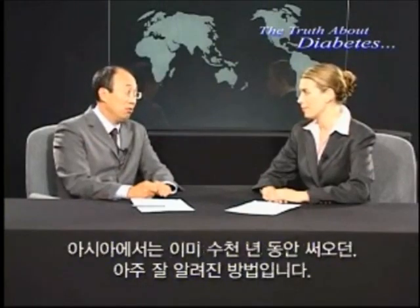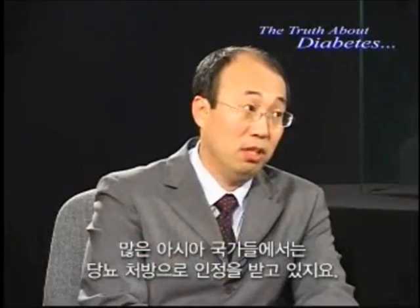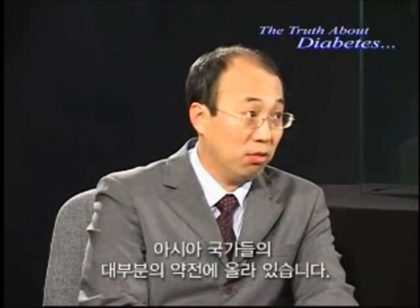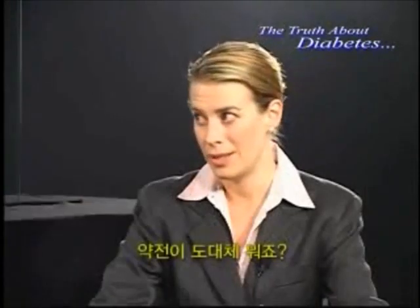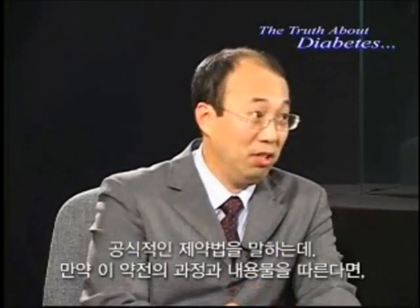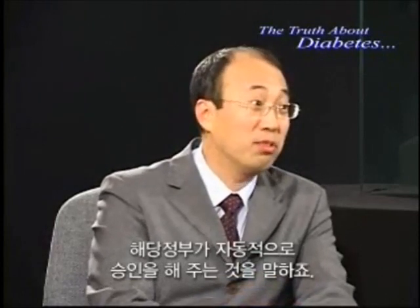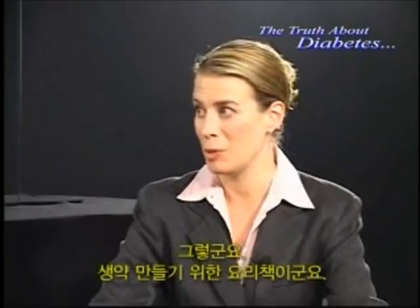It has been used in Asia for many thousand years. It's very old, and it has been recognized as a very effective diabetes treatment by many governments in Asia. It is recorded in most pharmacopoeia of the oldest Asian countries. And pharmacopoeia is what? An official recipe for drug making. So if you follow the procedures and ingredients of this pharmacopoeia, basically they give the approval almost automatically. So it's like an official cookbook. Right, the cookbook of herbal remedies.